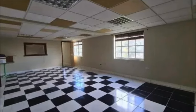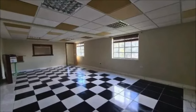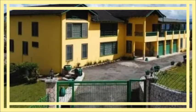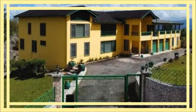The basement level has accommodation for ancillary staff, laundry room, and games room. Guys, let's take a look at this house, and please watch the entire video for more details at the end.